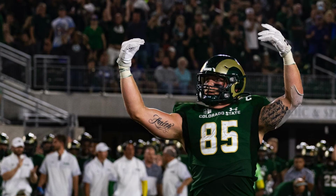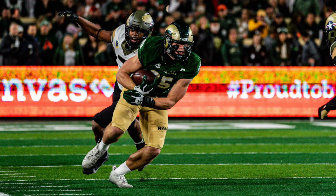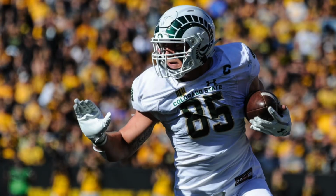So as you can see, there's a lot to like about Trey McBride, both as a blocker and as a weapon in the passing game. Now, I don't think he's going to be confused with Darren Waller or Kyle Pitts or some of these dynamic pass-catching tight ends, but I think he's the best tight end in this 2022 NFL draft class. He's a do-it-all type of guy. We saw how physical he is at the point of attack. We saw how he can be quick at the top of the stem in running routes.